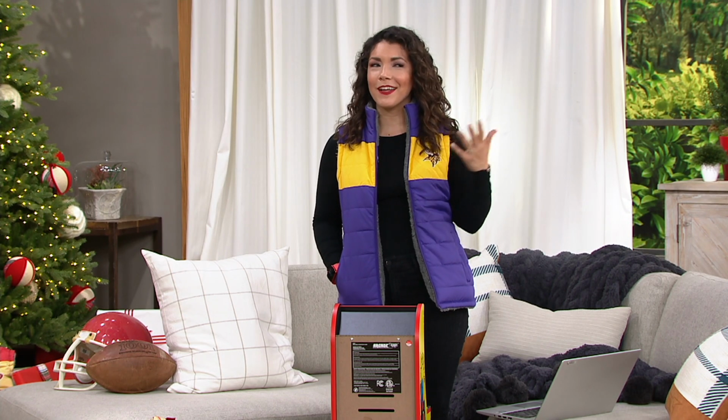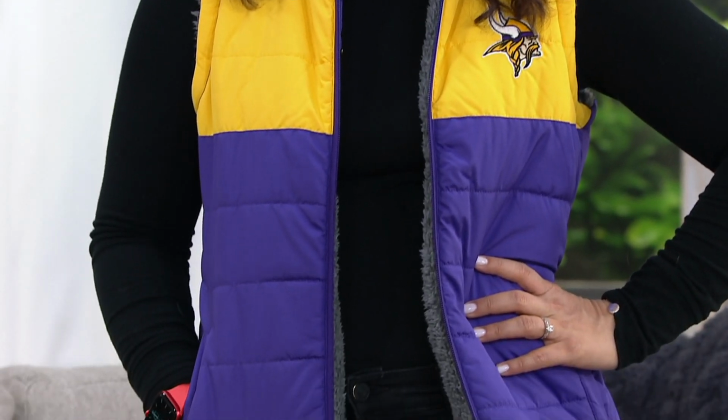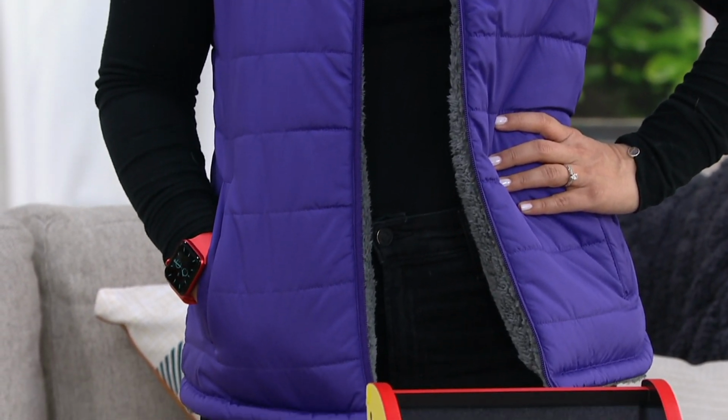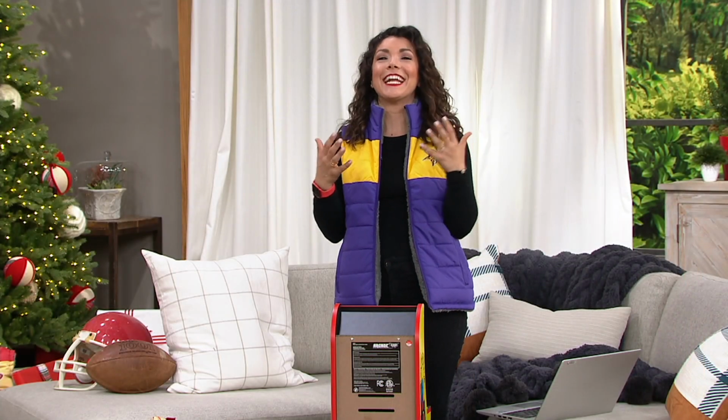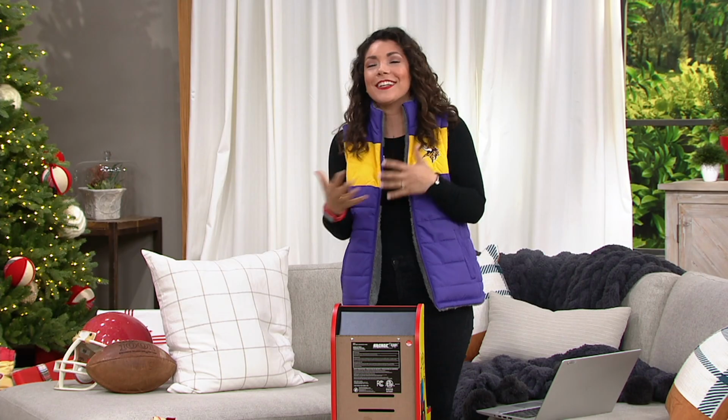You know, I grew up and lived about 15 years away from, or near, I should say, where the Vikings played. Oh, when game day when you would hear that Skol Vikings from the stadium. I mean, it was exciting, and putting this vest on kind of brings me back.